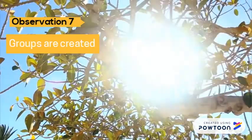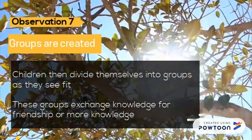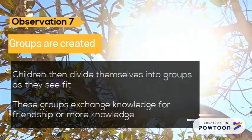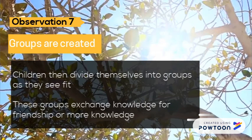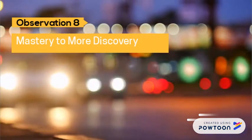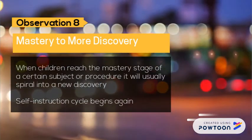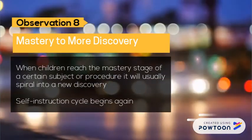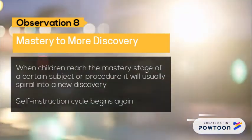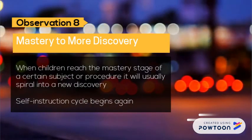In observation number 7, groups are created. Children divide themselves into groups as they see fit. These groups exchange knowledge for friendship or more knowledge. The last observation is 8, and it includes mastery to more discovery. When children reach the mastery stage of a certain subject or procedure, it will usually spiral into a new discovery, and then the self-instruction cycle begins again.